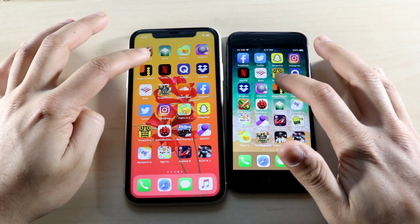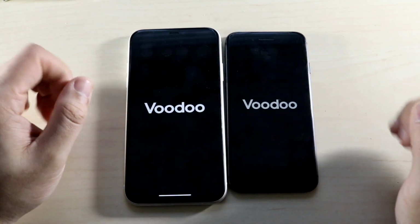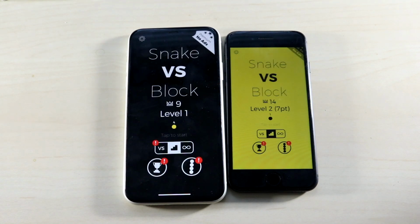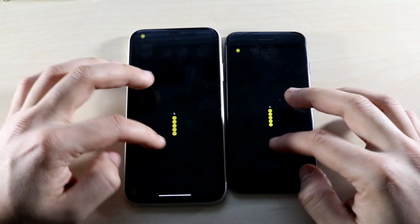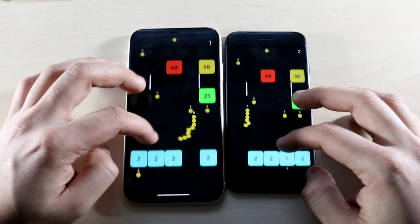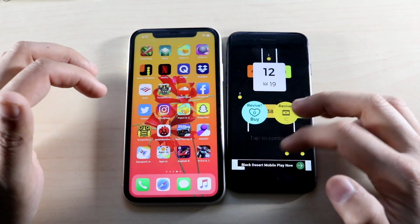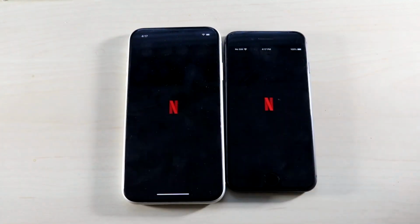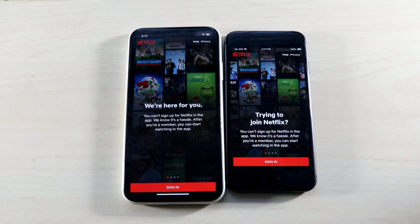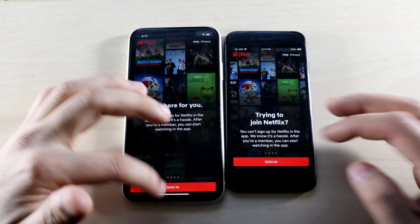Snake versus Blocks, 3, 2, 1. And iPhone 11 definitely faster. Getting into some gameplay, let's see if the iPhone 8 settles, or if the iPhone 11 settles at that. They look to be about the same, not a big difference. Netflix, 3, 2, 1. And iPhone 11 again is faster by a little bit. Not a big difference, but a little bit.